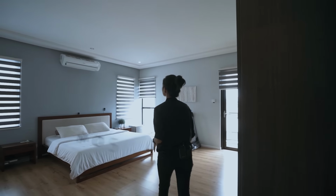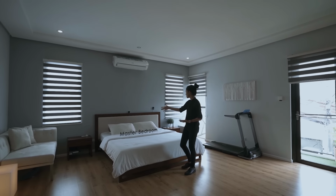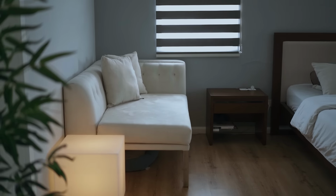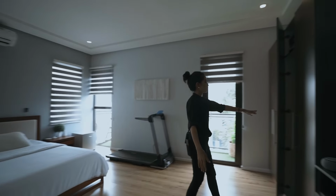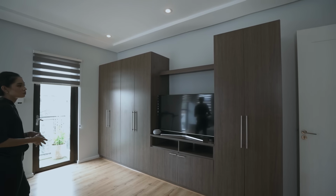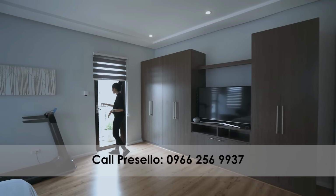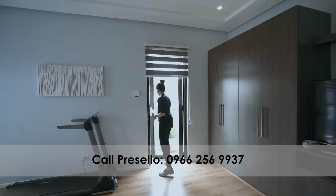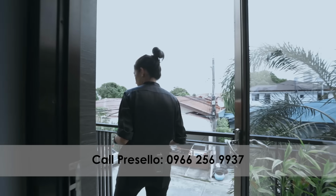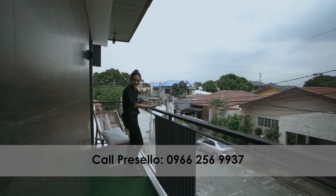So you have here a lot of space to work with. You have your bed, you have your end tables on either side, you even have a chaise lounge in the corner. And then your built-in is right here, which fits your perfectly sized television. And then right next to it, we have our access to a balcony, which they also fitted with faux grass. Oh, there are people on the street.